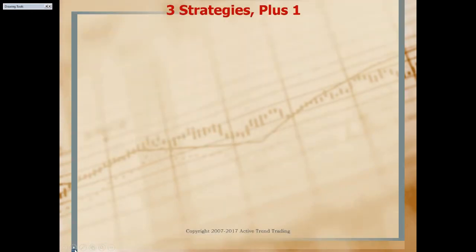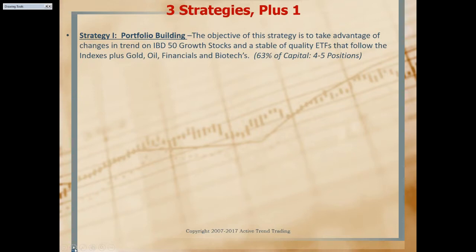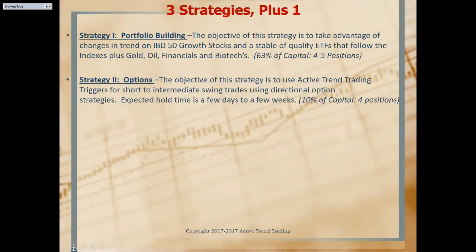Now, here are the 3 strategies we do follow. Here's strategy 1, portfolio building. 63% of our capital is tied up in 4 to 5 positions of either ETFs and/or IBD growth stocks and/or other stocks that come from the IBD watch list. I really like the way IBD does its fundamentals, and so that's why we hang there.